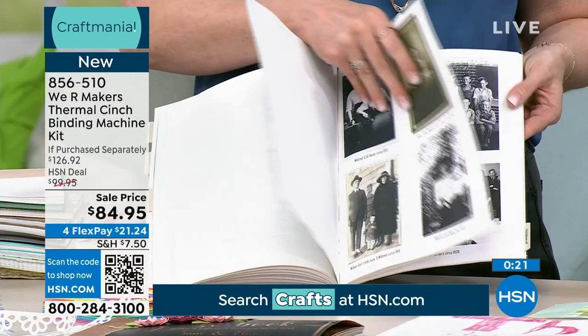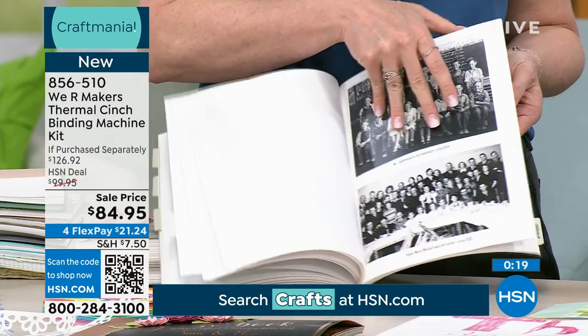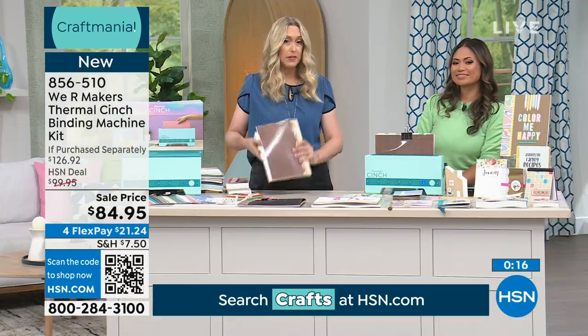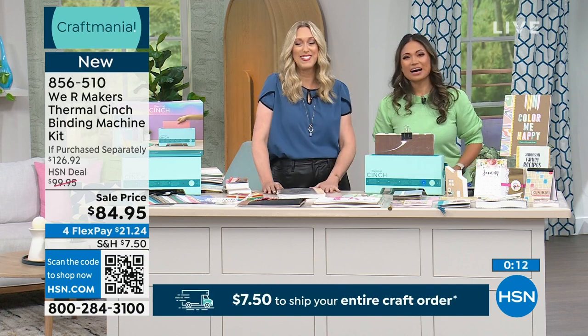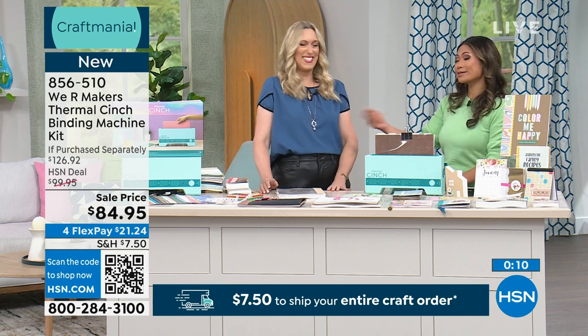I've done the same thing. My mom passed away a couple years ago, and I actually have been able to use her letters and put them in a book. Oh, my gosh. This has been such an amazing, fantastic tool. This is my favorite way to bind books, hands down. Agreed. Mine, too. Yes. Allie, thank you so much.